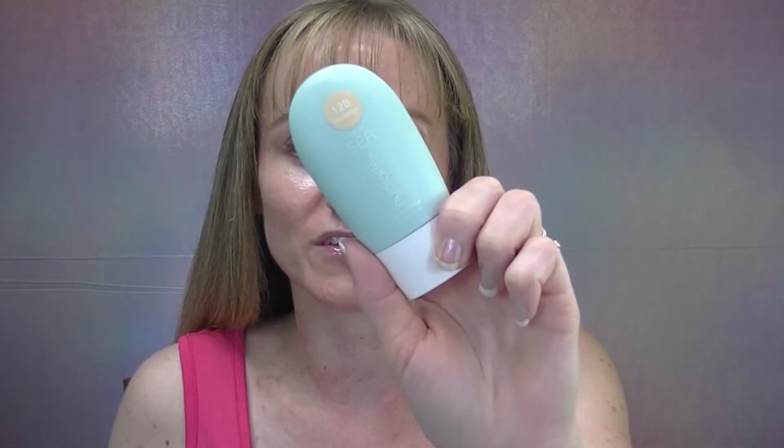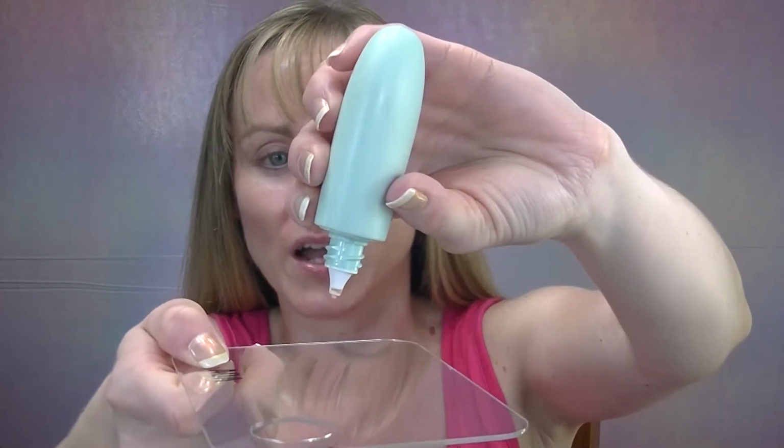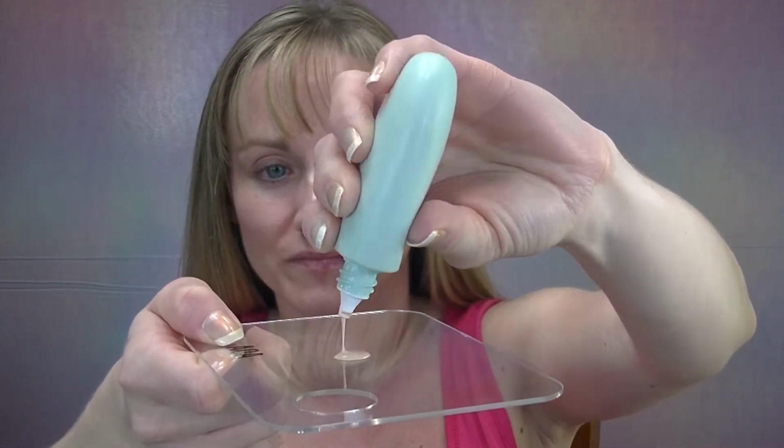So today I'm going to go in with the Tarte Hydro Flex C foundation, and the shade I use is 12B. All right, so it is going to be experiment time. So I'm going to put a few drops of this foundation on the palette.